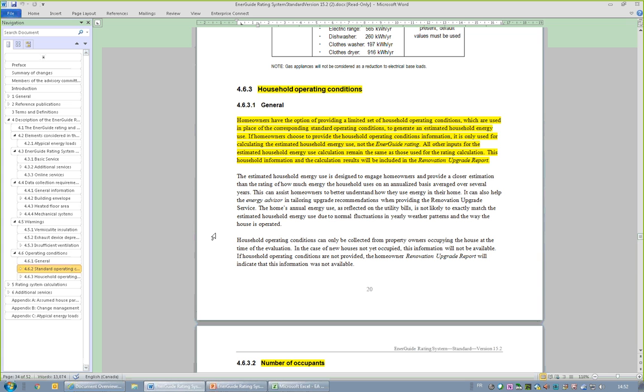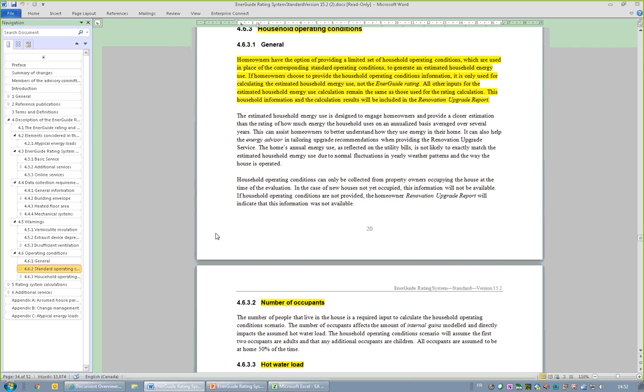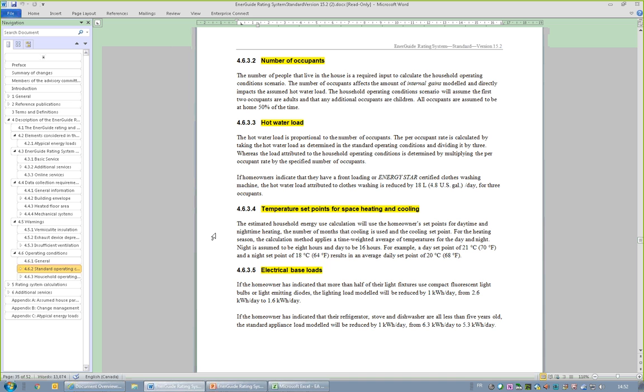When a homeowner receives the renovation upgrade service, they may choose to participate by completing a brief questionnaire containing 8 questions. Results of the household operating conditions are shared in the renovation upgrade report. The household operating condition responses are used to make adjustments to the number of occupants, hot water load, temperature set points, and electrical base loads when these differ from the standard operating conditions.